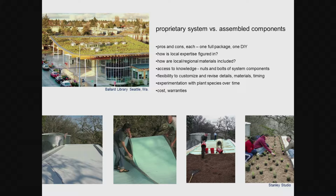So this proprietary system versus assembled components, there are pros and cons to each one. One is a full package, you might need that. One is more of a DIY approach where you're bringing all these components together yourself, a little harder. How is local expertise figured into either one of those? Again, with an American Hydrotech example, I'm just picking them, I don't know how it works, I haven't worked with them, but they probably have some meetings where you sit down and understand what some of the variables are that you could tweak and make some selections with their input.